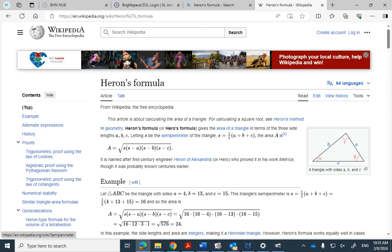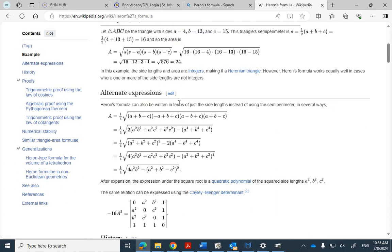Let's see, for calculating square root, I don't see the year on this. I believe it's a very ancient theorem, though. I believe it's old. Let's just scroll down and see if we can learn a little bit more about it. Not part of this course, but I did want to mention it. I didn't want you to leave. Look at, here's another way of expressing it. Look at that thing.